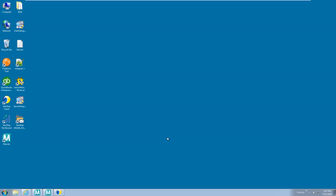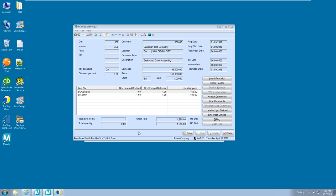So as I mentioned in the PowerPoint, StarShip has the ability to process your small parcel orders with UPS, FedEx, or even using our discounted rates with the post office. But one of the key features with StarShip is the ability to process your LTL and your international documentation. So with that being said, in this example today, I am going to walk through an LTL shipment that is also going to be shipping international.